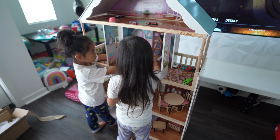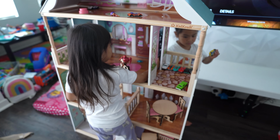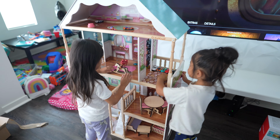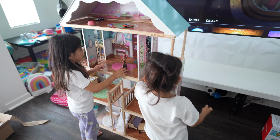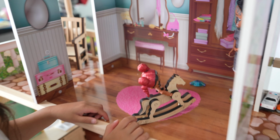Oh, I can find one in here. Oh, I found one. Do you like that? Dollhouse by KiDKRAFT. Yes. This thing is huge. Another feet. Dad, she's sitting on it. That's cute. Yay. As you can see, they're enjoying it, so thank you for the gift.